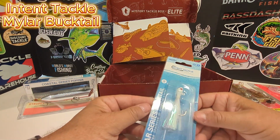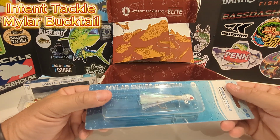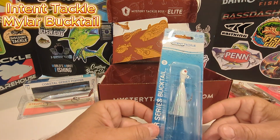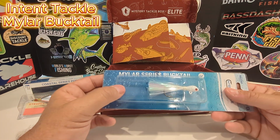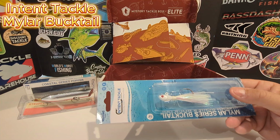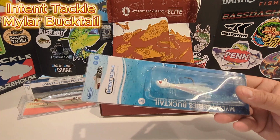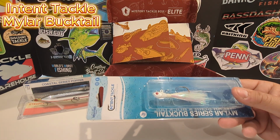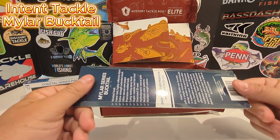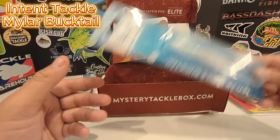The Intent Tackle Bucktail. When I was in Mexico one time, they used these, and we were catching bonito with these. All right. And I don't have a lot of these at all, these little bucktails. I think I maybe have one little setup. Never really used it. But I know you can catch fish with it because, like I said, I was in Mexico and they were using these. And we were catching bonito, trolling for bonito. All right, cool. It's a big package for a small lure, I can tell you that, though. It's a lot of packaging for one little small bucktail.